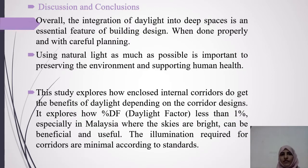Overall, the integration of daylight into deep spaces is an essential feature of building design when done properly with careful planning. Using natural light as much as possible is important to preserving the environment and supporting human health. This study explores how inclusive interior corridors do get the benefits of daylight depending on the corridor designs. It explores how a daylight factor less than 1%, specifically in Malaysia, where the skies are bright, can be beneficial and useful.